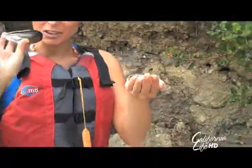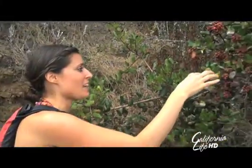During your time here on the beach just past Frog Rock, there's so much more exploring that you can do. You can go hunting for seashells, even taste some of the native plant life, like these lemonade berries, which are very delicious, but definitely sour.